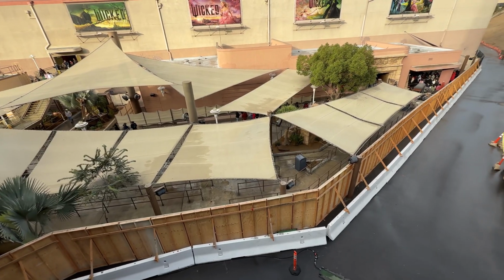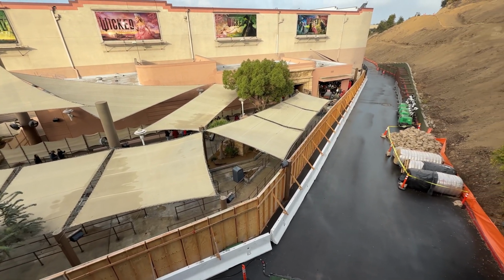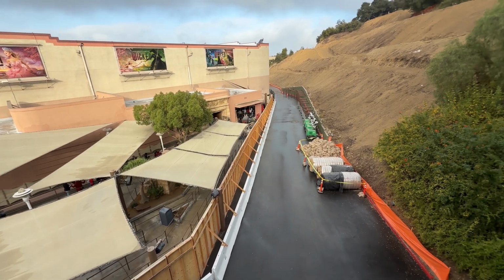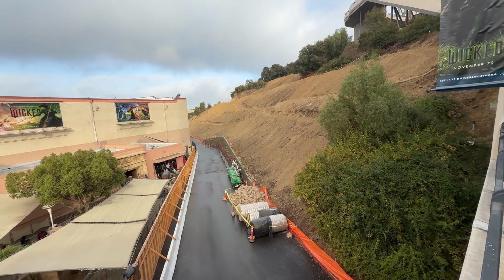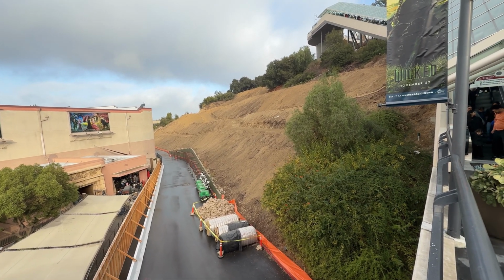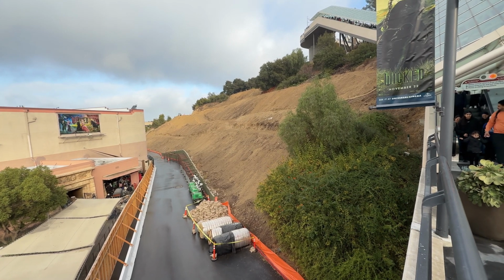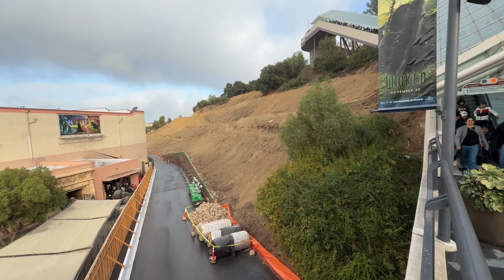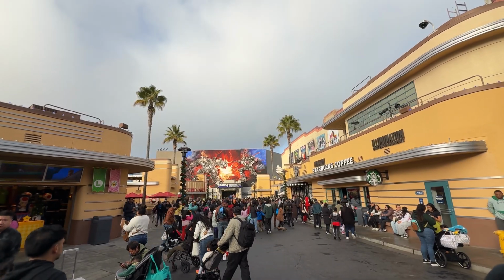Not too much of the extended queue is being used for Mummy, so that's not too bad of a wait. Usually goes by pretty quick. And here's one more look on the side of the hill. Yeah, it's crazy what a few trees does to the look of something. And then when you take all those trees away, you're like, dang, that's actually a huge piece of land. It's quite large. And here's a look at a very busy lower lot.